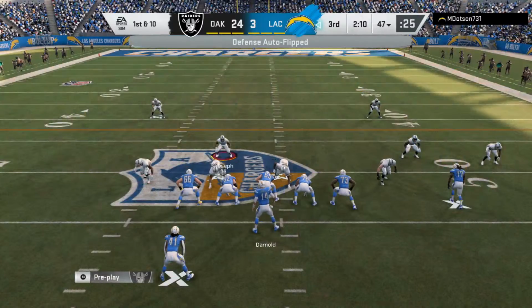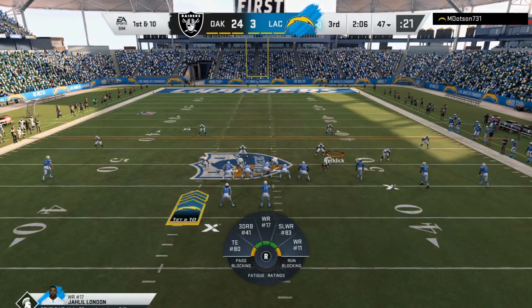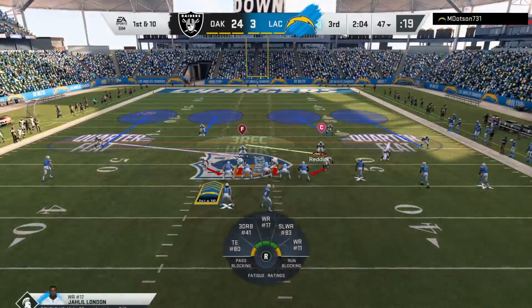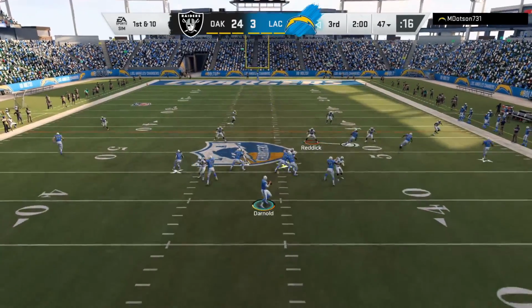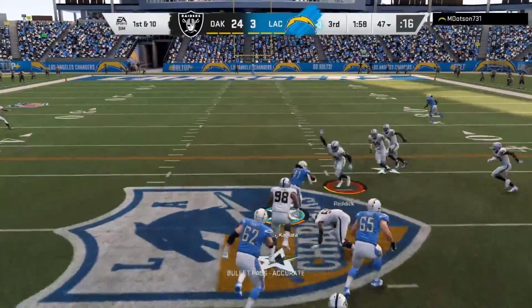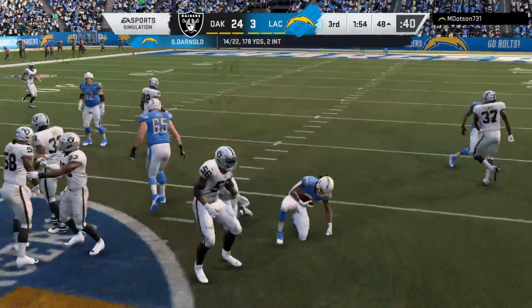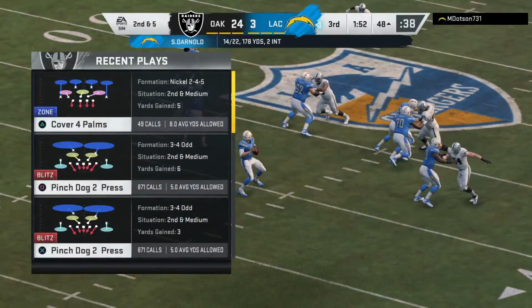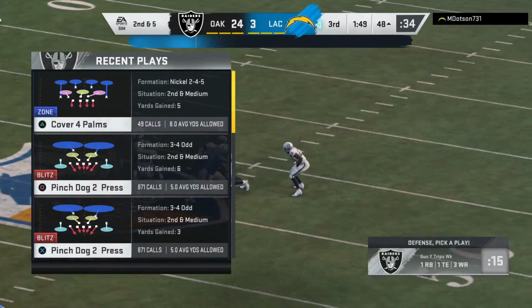A curious decision to go for it, but it pays off with a 1st down. Darnold now, 5 straight completions here in this 2nd half. 1st and 10. Again, Darnold. On the check down, he finds Kamara. And he'll be brought down at the 48-yard line. Called out a gain of 5 as the clock ticks inside of 2 minutes to go now in the 3rd.